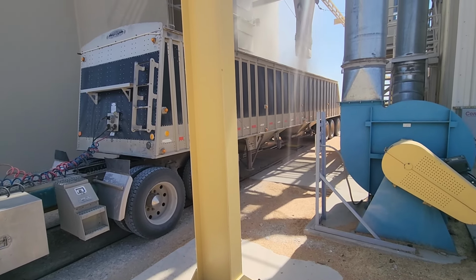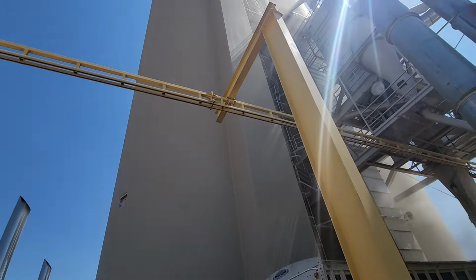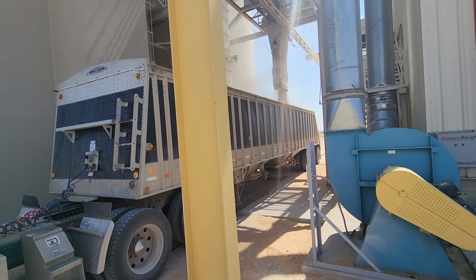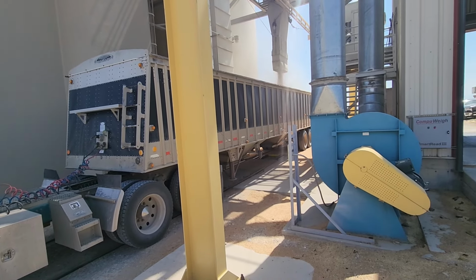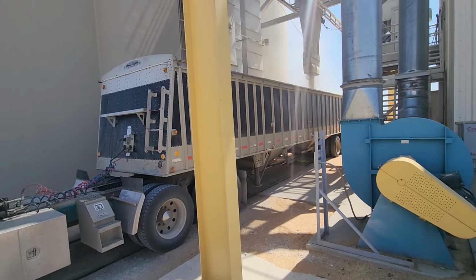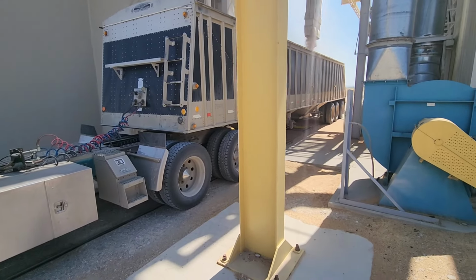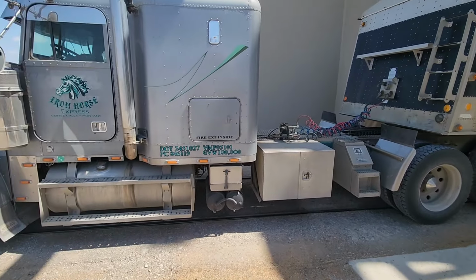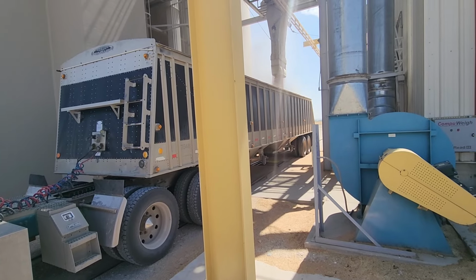Are you dizzy? Way up there. I was here one summer when they were painting this, and I thought, I kind of have vertigo, but it would have been cool to get some video and photos off the top of it. At any rate, it doesn't take very long to get loaded. So, this is the day so far.